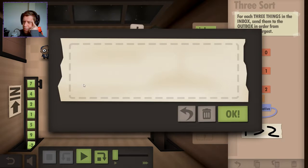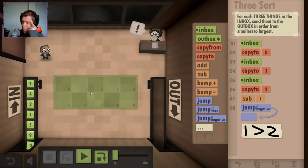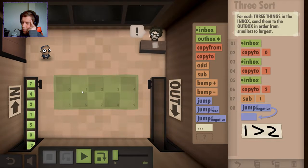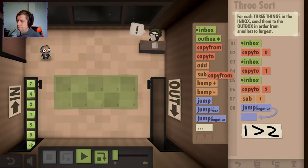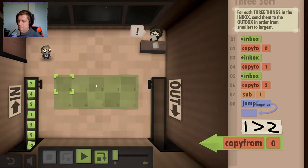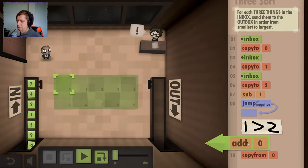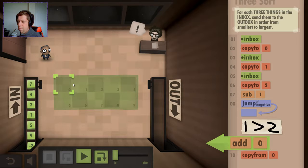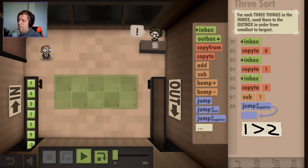Well, let's just think about this. 2 minus 4 is minus 2. Alright, let's just do it the stupid way. Alright, so what we need to do first actually is then we need to... So if it's that, we need to add... Don't I need to make copies?